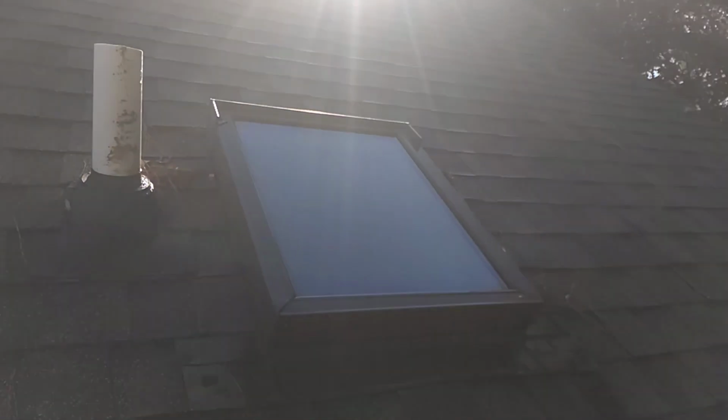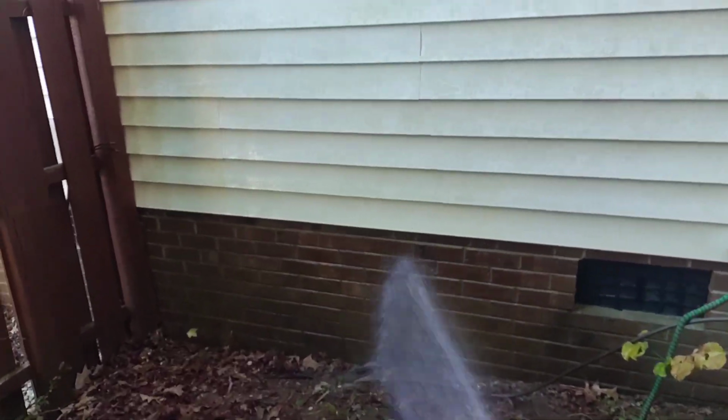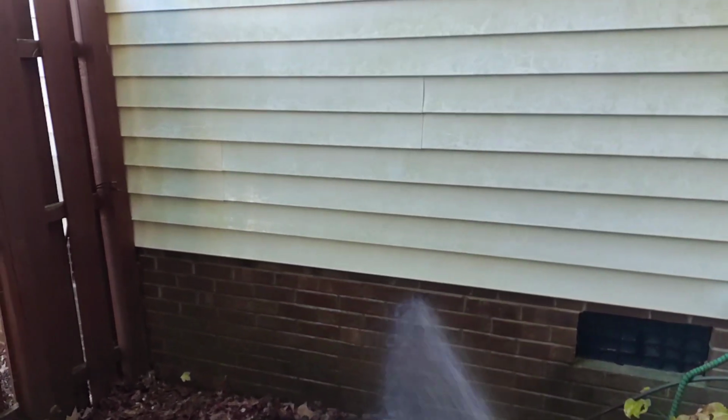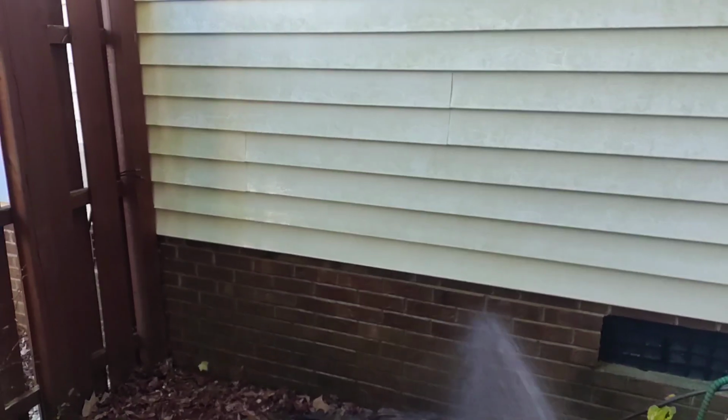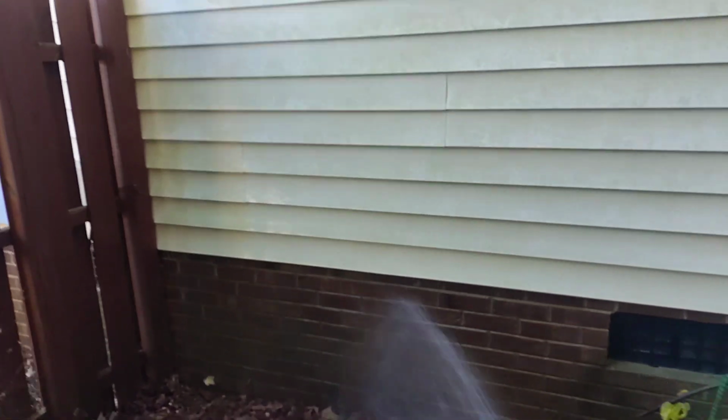All right, and there is completed skylight number 3. I've got one more little gutter line, and then I'm going to be ready to wash. All right, we are finally washing. Just waiting on some soap to come on through. We'll be ready to rock and roll.